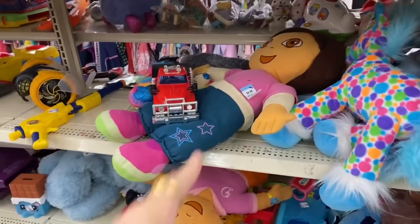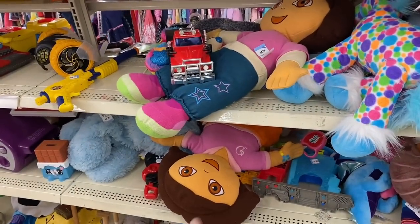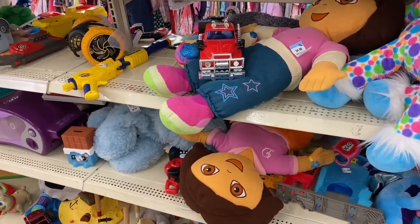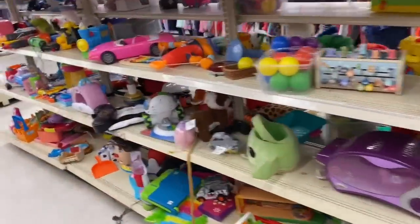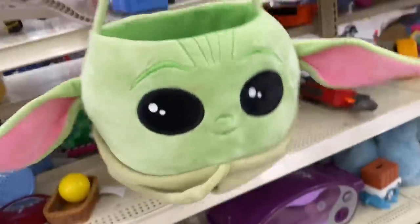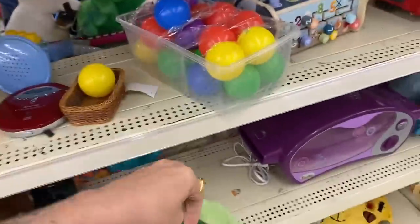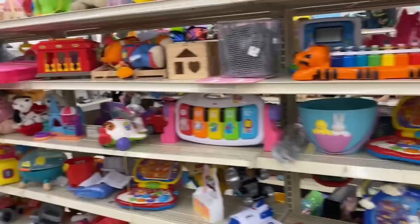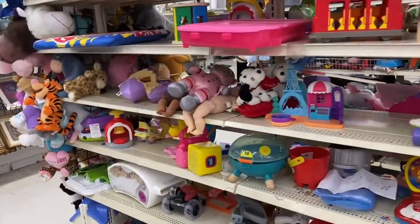Oh, we got a big old Dora plush. Caroline had that exact same plush when she was a kid. We got a Grogu Halloween bucket. Let's see, anything over here? Welcome to Texas Thrift. We're glad you're here.